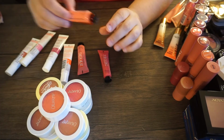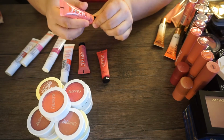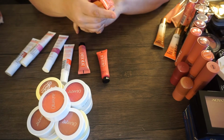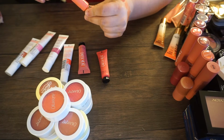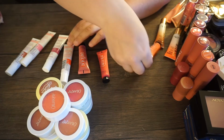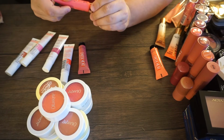I have 3 of the Maybelline Cheek Heats. I have Coral Ember. Now these really are truly more like thick. Like, I feel like I keep saying that. Rose Flush.